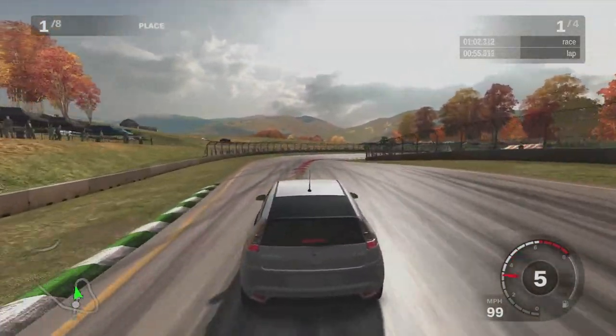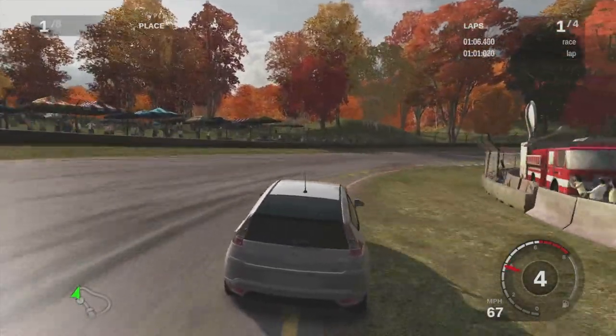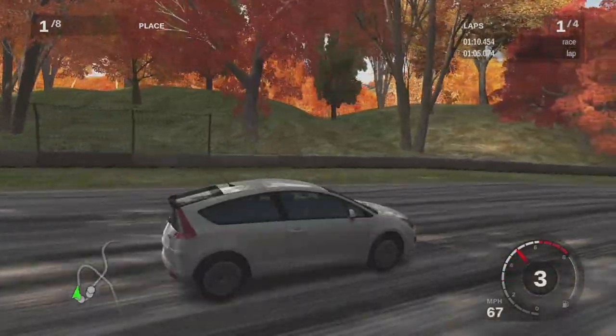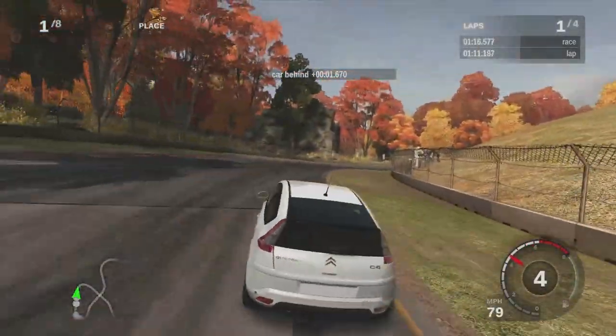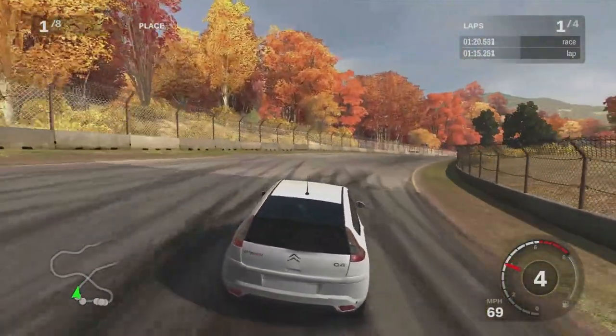Obviously, Gran Turismo adds some motion blur as well, but they add it to the actual camera so that it blurs it. It's not just a filter of a blurry tire. It's not an image of a blurry tire.